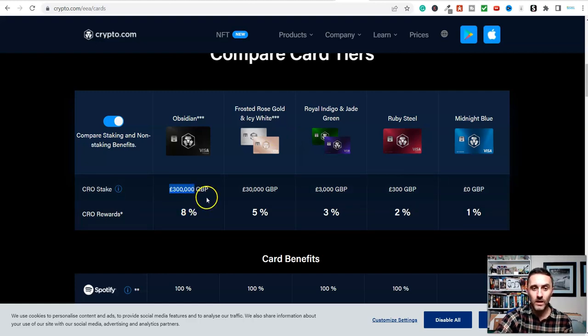So if you're in the US, that'd be about 440,000, something like that, to get 8% cash back. Now at this moment in time, I have this one here, the Ruby Steel, which is 2% cash back every time I'm shopping online, and there's a 1% over here. Now this card here is absolutely free.